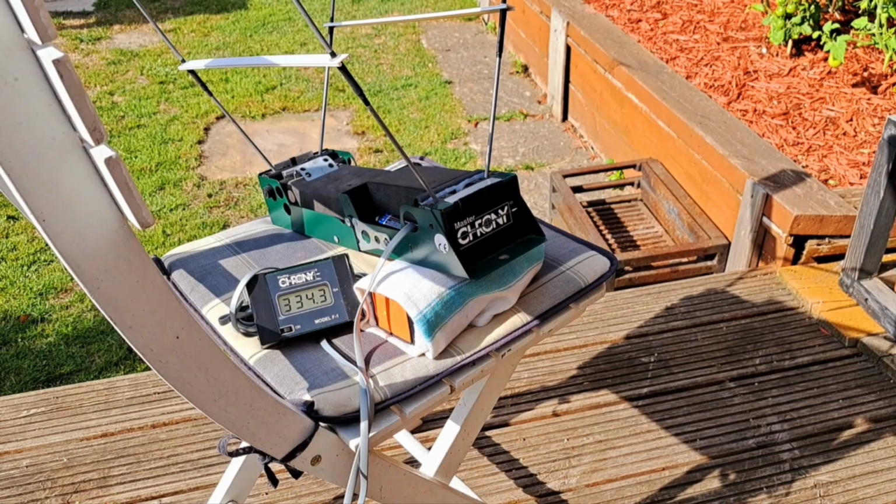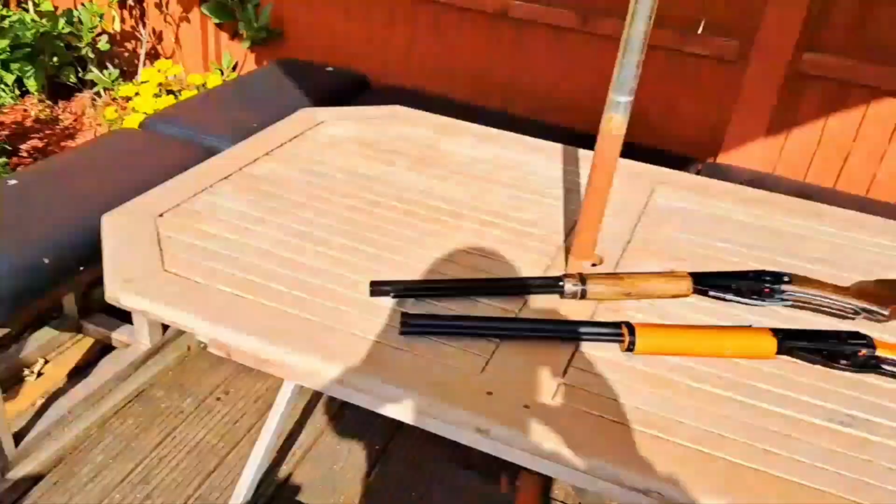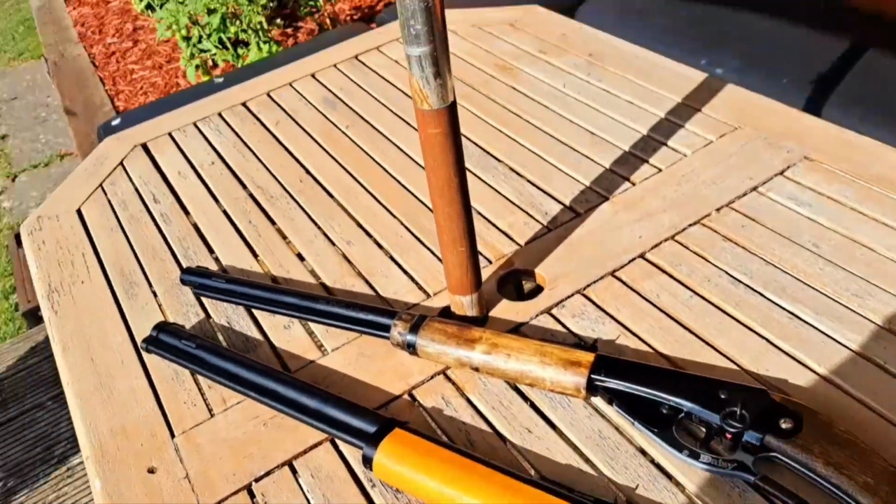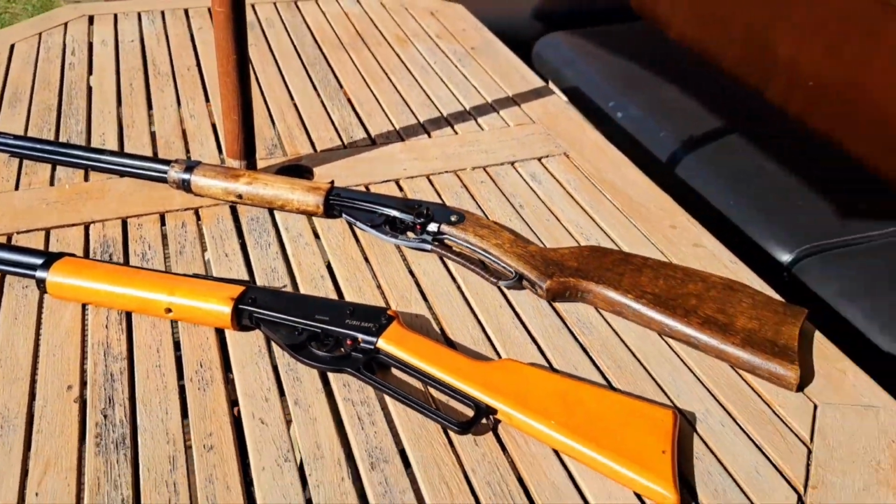The Crosman Marlin is more powerful, feet per second, but power isn't everything. Let's see how accurate these bad boys are.